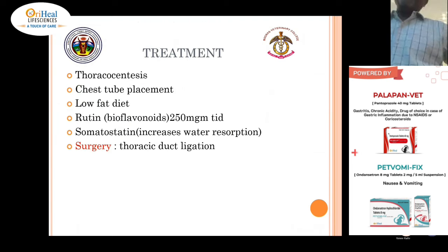So thoracocentesis: we had a patient which came for almost 3 years. Once in 2 months, they'll come with a cyanotic mucous membrane. We'll do the thoracocentesis, it becomes pink and goes back, and again comes after 3 months. Then chest tube placement. See, this removal and all is not definitive that it will not fill in again. And sudden cure also is a possibility. Both are possibilities in case of chylothorax.